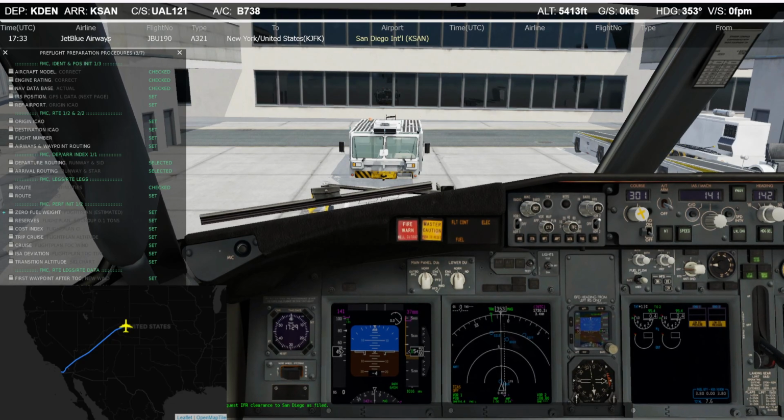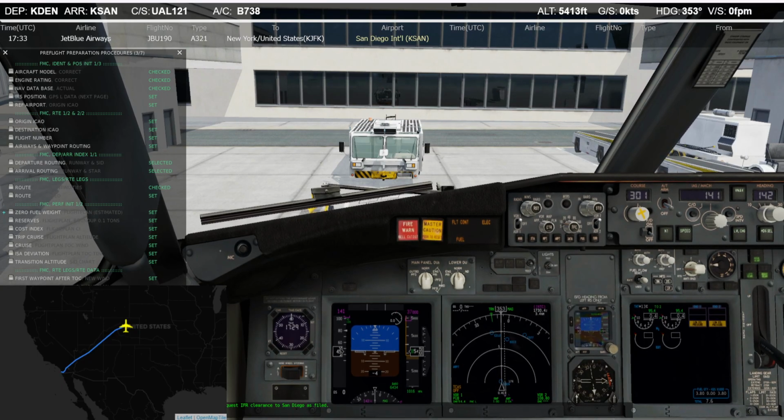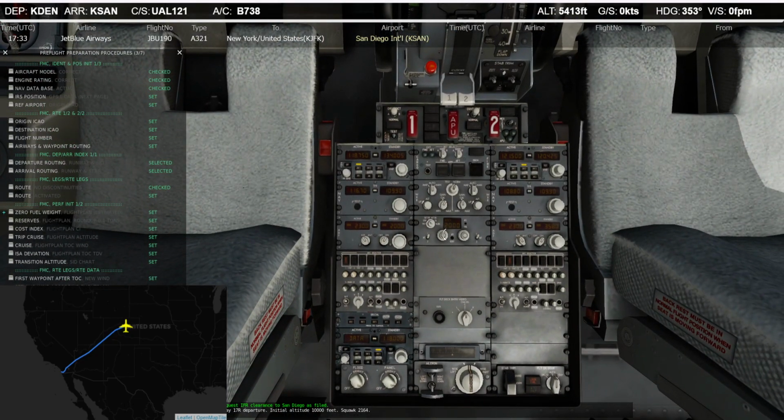Denver International delivery, good morning. United 121, request IFR clearance to San Diego as filed. United 121, cleared to San Diego via Charlie Oscar Oscar Romeo Zulu 6, runway 17 right departure. Initial altitude 10,000 feet. Squawk 2164.